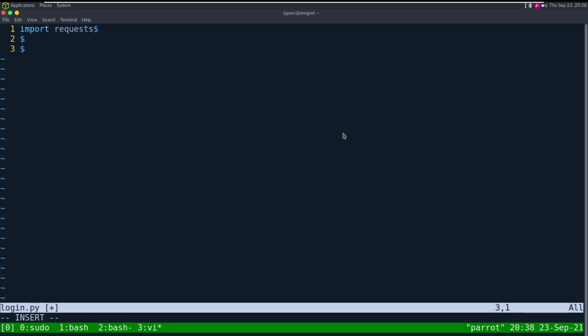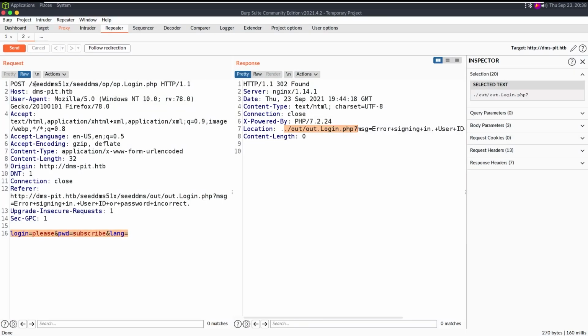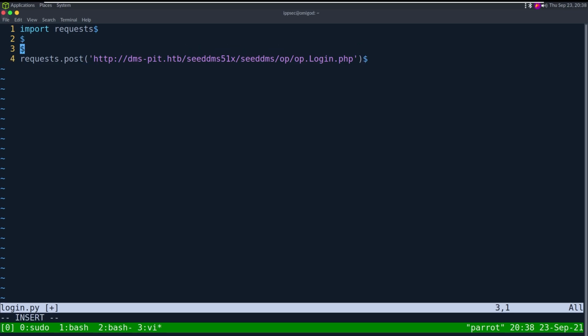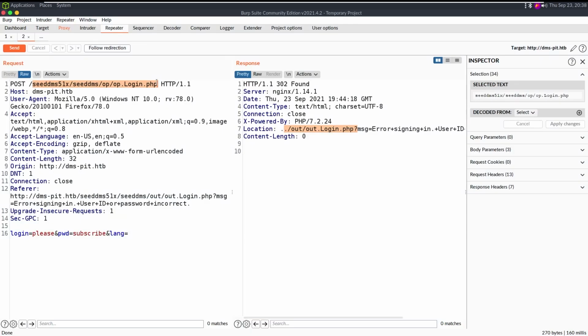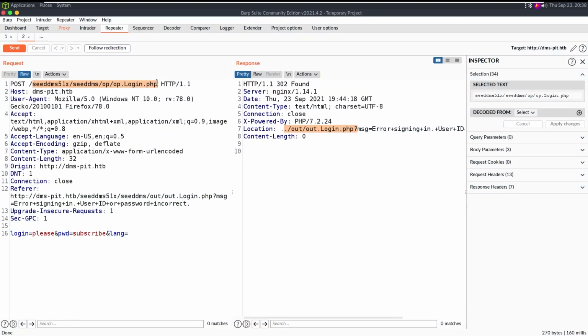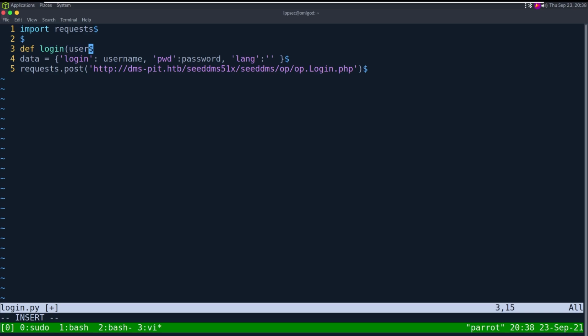So let's do this. We can say requests.post http, what is it? dms-pit.htb/ all of this. Okay. And we also need to set the data. So data is equal to login username. And then the password is going to be pwd password. And then we just set lang to nothing. Like that. I'm going to create this as a function, so we'll call this def login, username, password.